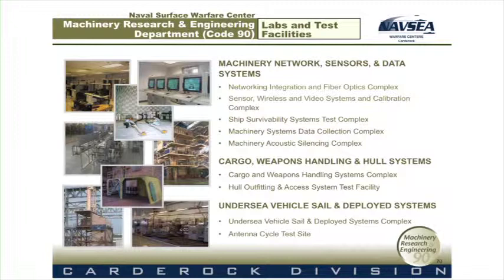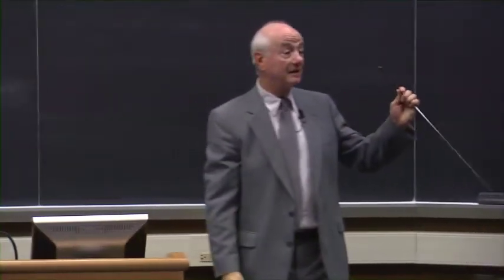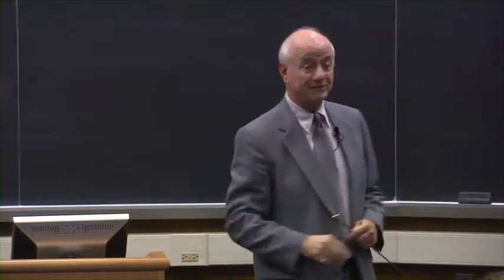They do some work. Well, here they're doing some work with a new door design for a deckhouse. And I think, although it's hard to see, this is a facility for doing work with antenna systems on a submarine. There'll be somebody here from Philadelphia on the 13th to tell you more detail about the kinds of things they do.